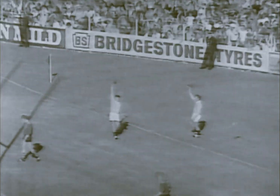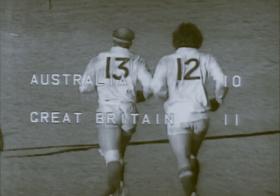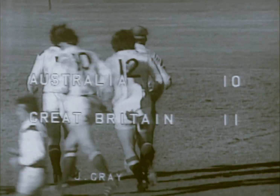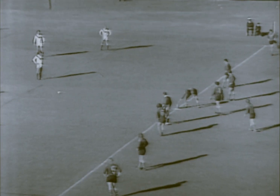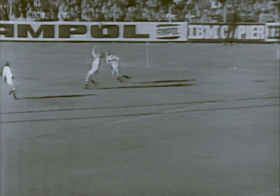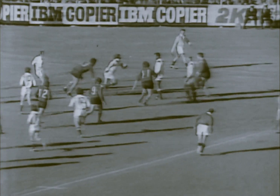With 2 minutes before half-time, Gray attempting the kick, another good high one, another beautiful kick, and Great Britain in front again. John Gray kicks another goal. 4 goals to John Gray. Great Britain 11, Australia 10. 2 minutes before half-time. Restart is taken by Cronin. Nichols got away from Beatson.